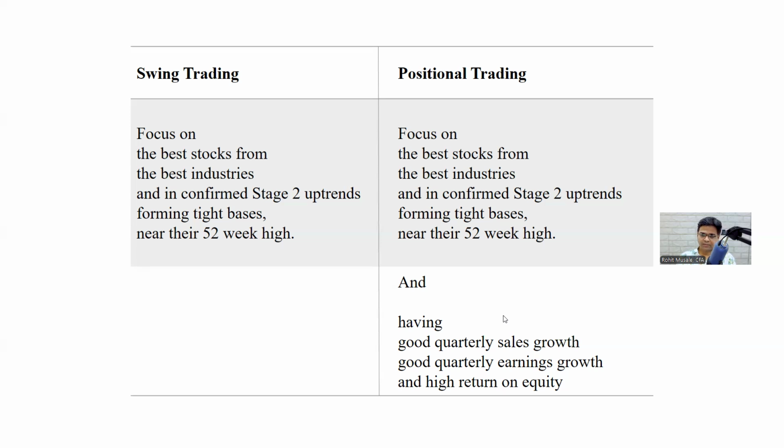That is the reason why I say for a positional trading stock, if that stock closes below the 50-day simple moving average on high volume, you should be out of that position. That stock is no more a stock which can be held as a position. But as long as the stock is above the 50-day simple moving average, you are doing well. And a stock could go up 200, 300% without ever closing below the 50-day simple moving average.